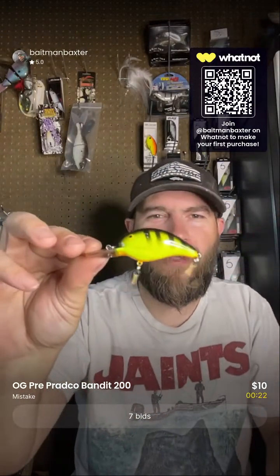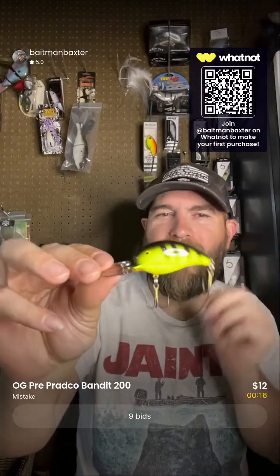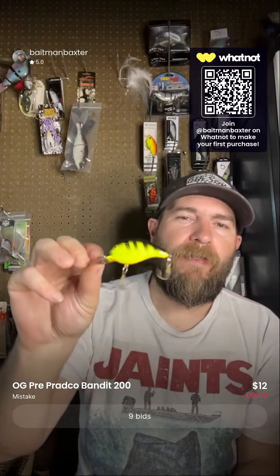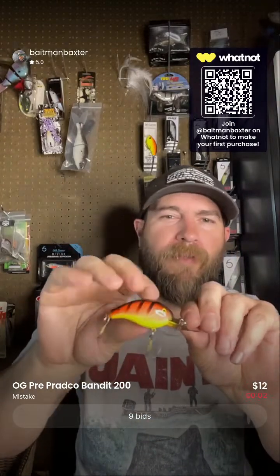This was the first color Bandit crankbait I ever threw, probably I would say 91, 92. I was a little bitty fella fishing with my dad, and I caught smallmouth on this. And actually the first smallmouth I ever caught was with Mark Menendez on this bait.